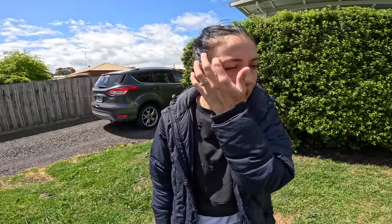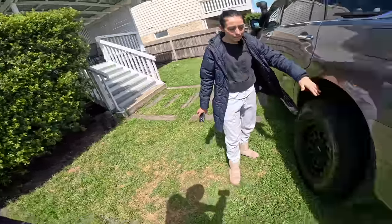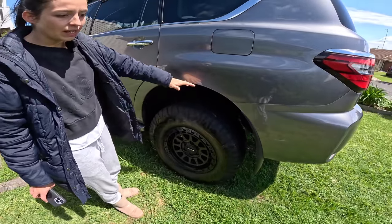So now we're going to go around to the side of the car and talk about tires, rims, and obviously brakes. We got our electric brakes done pretty early on up in Cairns. They were a little bit expensive, but that cost us $1,585 up in Cairns.